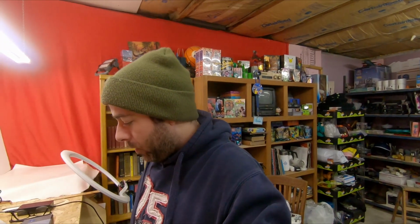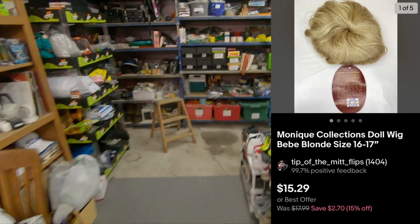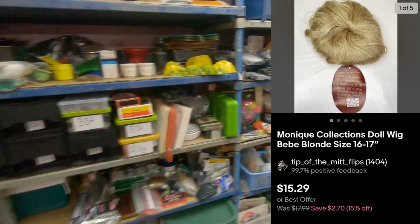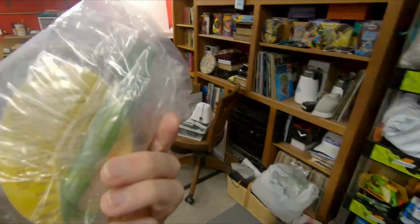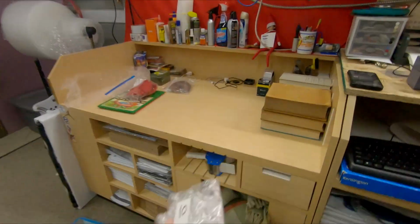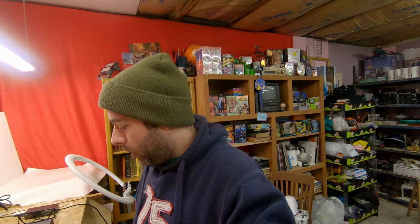And also on that order is B5B10. It's also a Monique collection. B5B10. This one right here. And this is also covered up. That is a BB Blonde 1617. So same wig, just different colors. They know what they like.